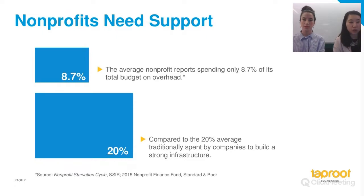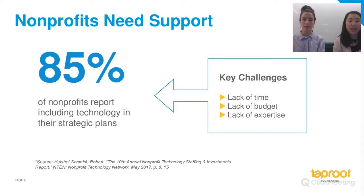And when it comes to technology, 85% of nonprofits do report including technology in their strategic plans. However, many organizations also report that they don't feel very confident about the type of expertise that they have to be able to adequately leverage technology. They report a lack of time.